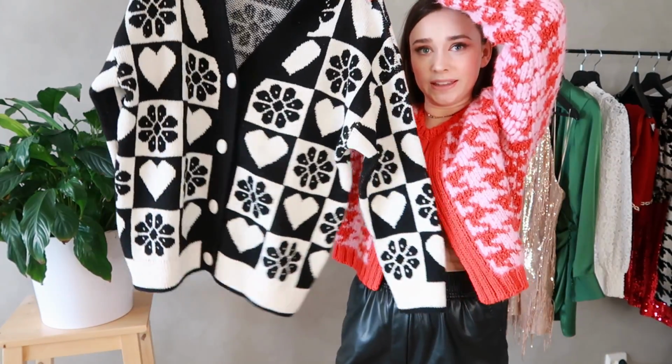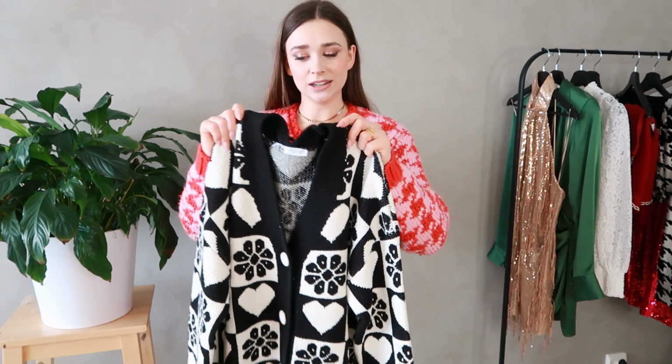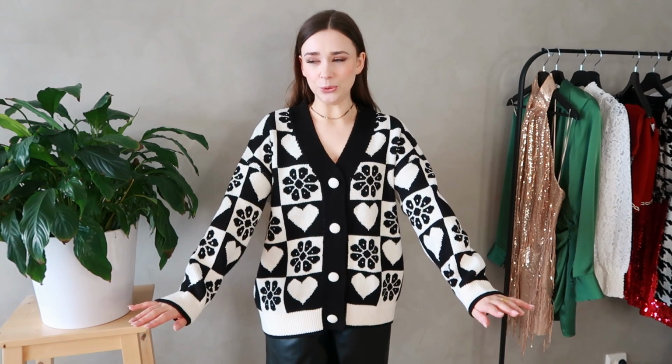I also got one more cardigan. This one right here, the black and white print. I thought the print was really cute, with the hearts and the flowers on it. I thought it looked a lot more high-end than Zara. Now that I see it in real life, I'm not sure what I think about it. I felt like the print was going to look really cute for winter. I feel very differently about this than I did when I saw it, because I kept checking when it would come back in stock a lot, so I definitely know that I thought it was cute enough to really want to order it.